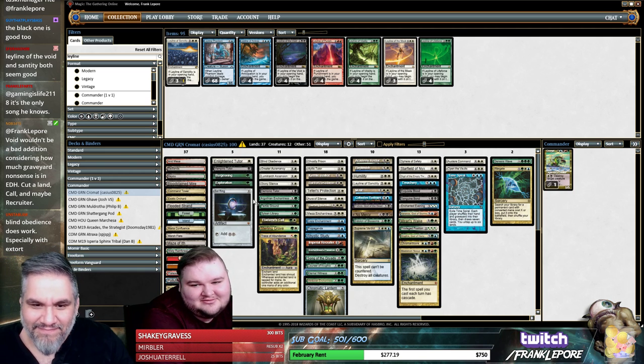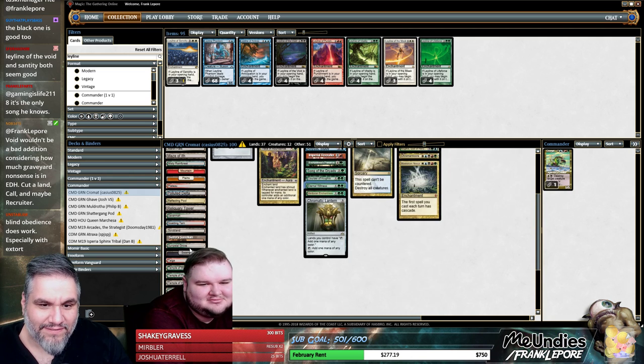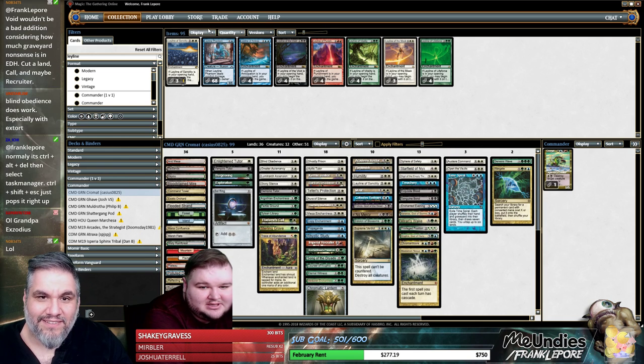I would definitely cut a land. Okay, which one? Maybe the Mana Confluence? Nah, it doesn't seem correct. Mazevith? I don't love Mazevith. Neither do I. It's also not a land. No, it's not. All right, let's try it again.